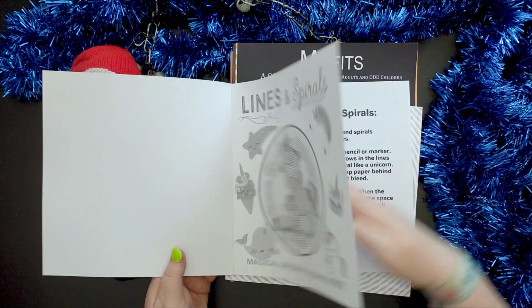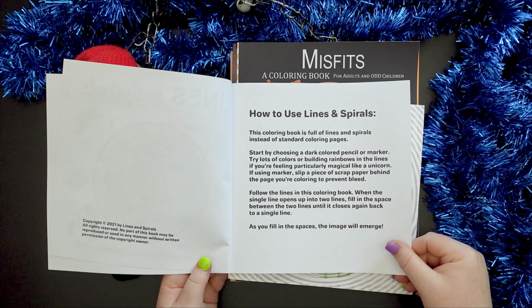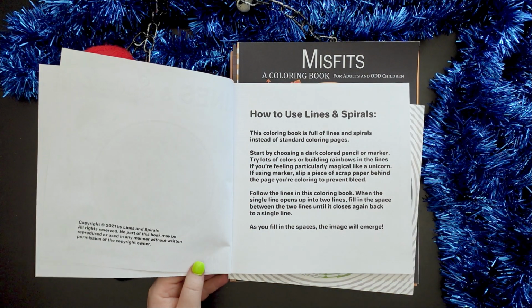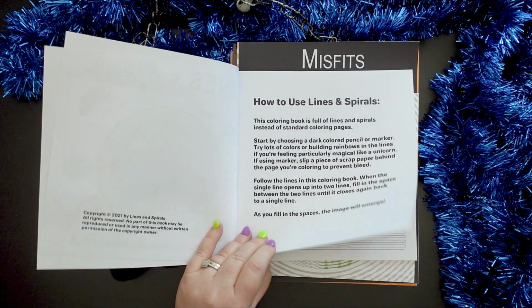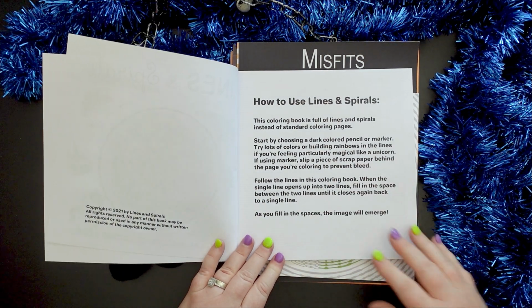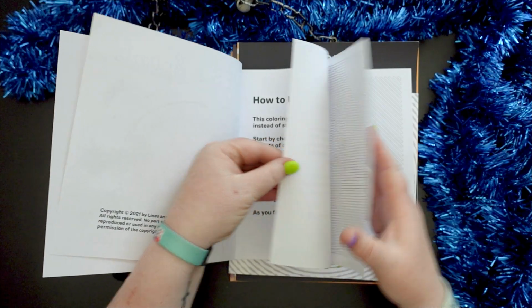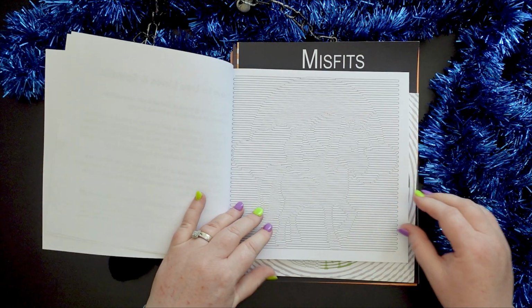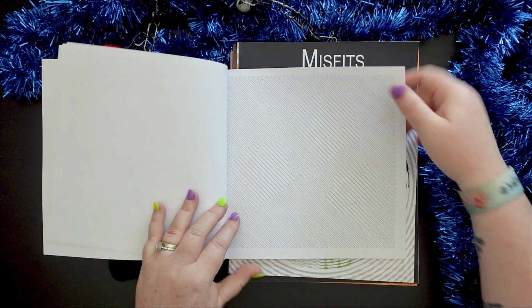And I won't do a full flip through of any of the books during this video, especially anything that's count by numbers or spirals. We'll just do a quick flick through, and if anything needs a full flip through I will be doing that as a separate video, but it gives you some instructions on how to do lines and spirals, and so there you have it. So that's the sort of thing it has.